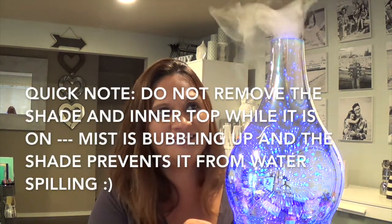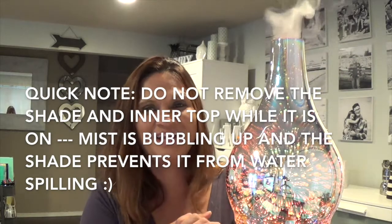$18 for this, $150 for the Stargaze diffuser, and then if you have another Scentsy diffuser, just buy the shade by itself for $50. I have been waiting for this. I'm so glad that I did wait for this particular one, because along with the warmer and this, it's just absolutely amazing. I love it. I hope you guys enjoyed this video of the Stargaze Diffuser. I think I covered everything.